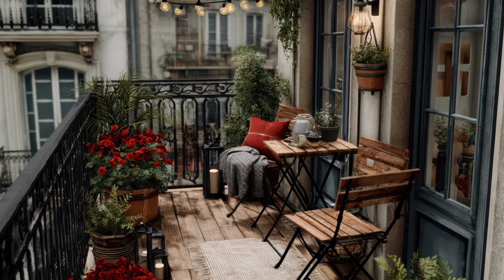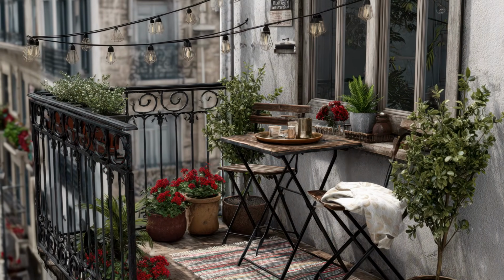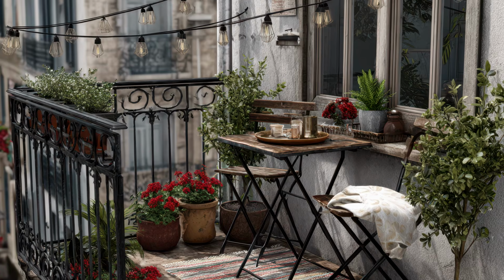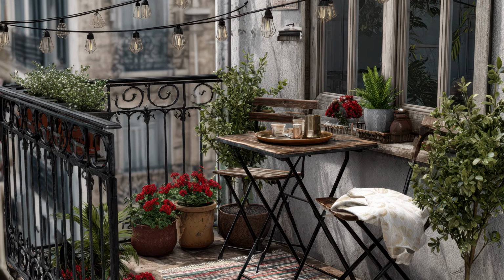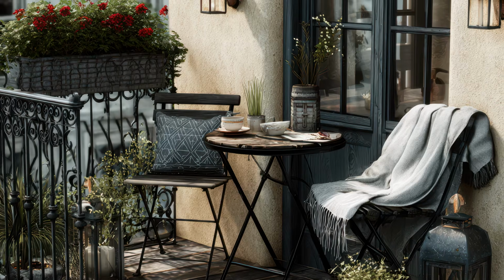This small outdoor corner captures the essence of Paris, intimate, romantic, and alive with atmosphere. Even the tiniest balcony can become your private escape, where the rhythm of life slows and the air feels sweetly timeless.